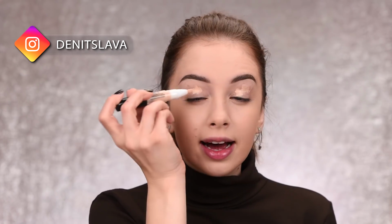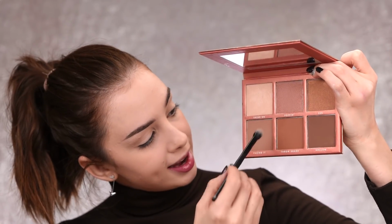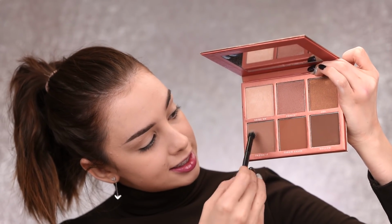I'm also gonna add that all over my eyelid. This is going to act as my eyeshadow primer. I'm not gonna be wearing much eyeshadow today, but I just wanna even up the skin on my eyelids. Taking some of my Rimmel Stay Matte powder, I'll dust that over the concealer that I applied on my eyelids. Now I'm gonna take the contouring shade that I'll use on my face. This is the Sigma Sculpt Highlight and Contour Palette, and I'll pick this shade.